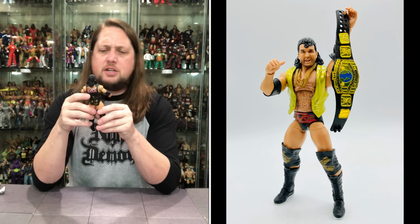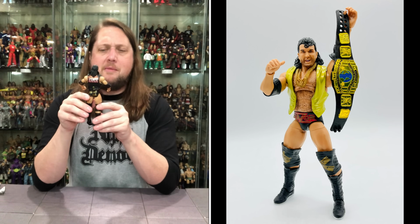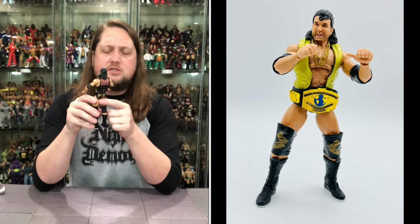Now, he does got the vest here. Of course, he always had different colored vests. Got that greenish color vest here. Razor Ramon on the back in the classic Razor font. Razors on the back of the trunks.